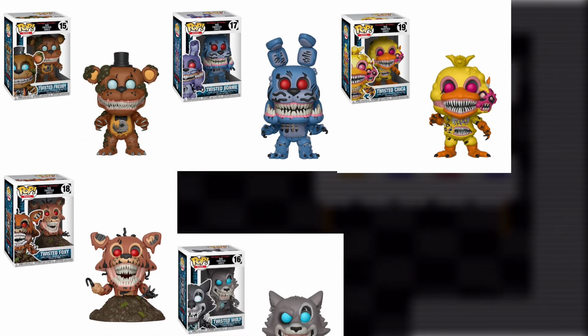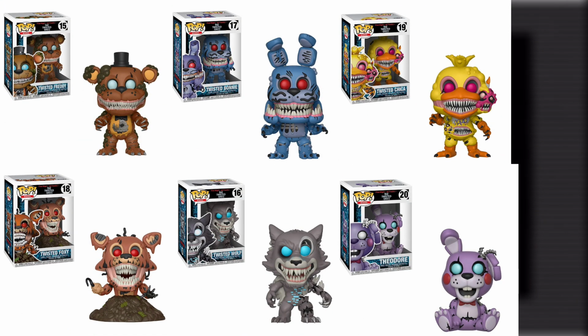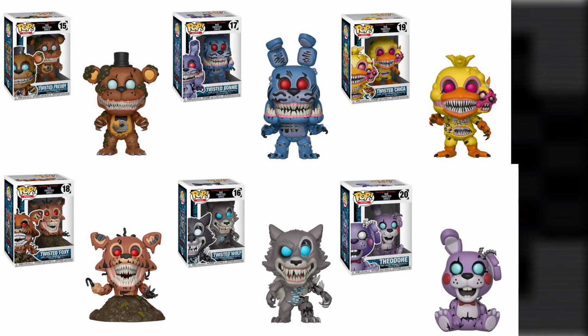After this, we got the Twisted Ones wave, and honestly, I think these guys are designed really well, and I think they're really cool. I think the only thing they suffer from is the fact that they're the Twisted One characters. Nobody cares about these guys. Nobody cares about Wolf. Nobody cares about Theodore. These characters do not matter. The books are great, but I don't think these characters mattered enough to get their own figurines. So I think this wave is just kind of stupid.